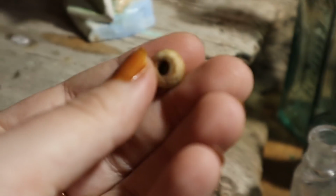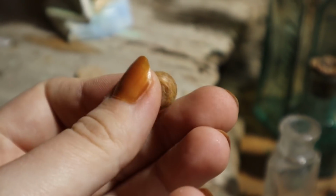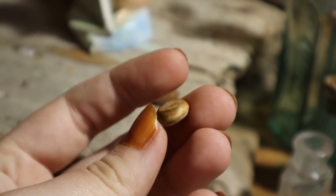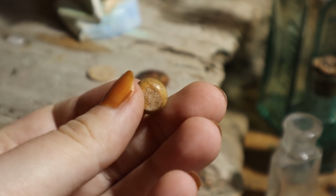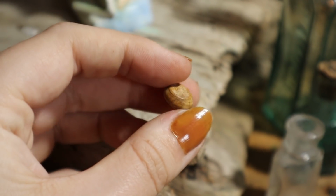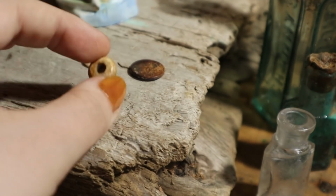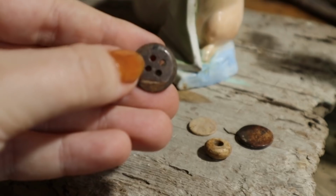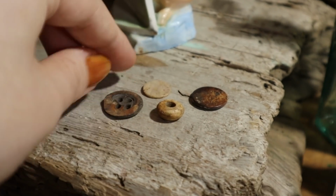Talking of bone things, there is Mum's mystery item, which I think could be the end of a knitting needle or something. Anyone has any ideas? And again, lovely. And a bone button. So quite a few bone things this trip.